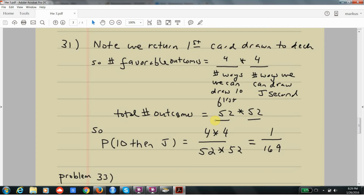The total number of outcomes, well, how many ways could I draw the cards, period? Well, there's 52 choices for the first card. And since I returned the first card, on the second draw, there's also 52 choices. So the probability of a 10, then a jack, is 16 over 52 squared, which ends up being 1 over 169.